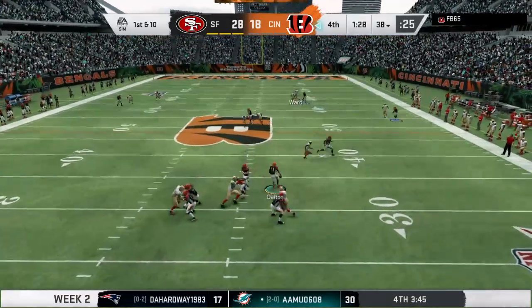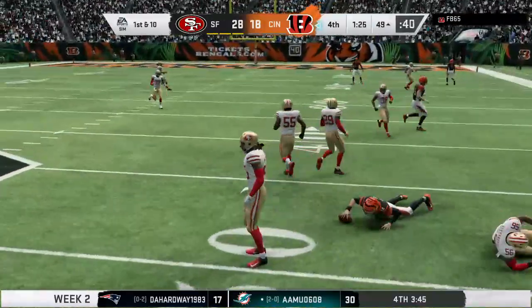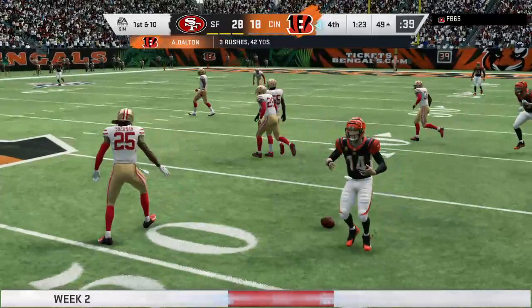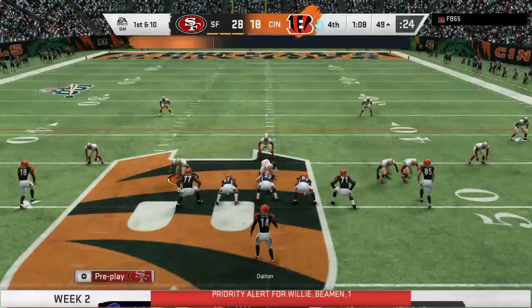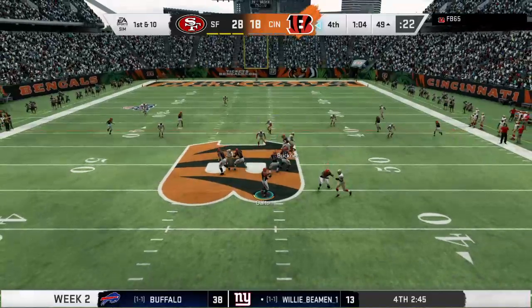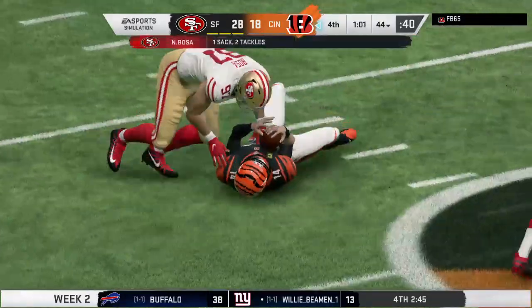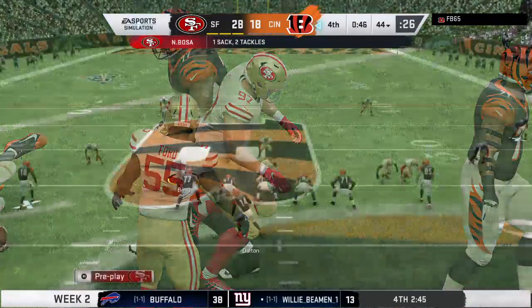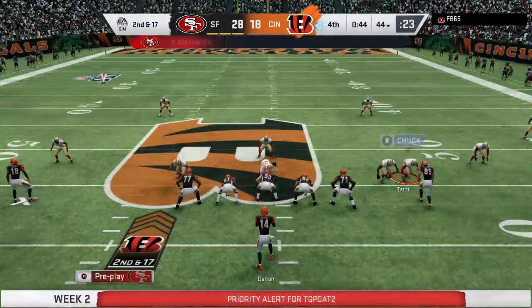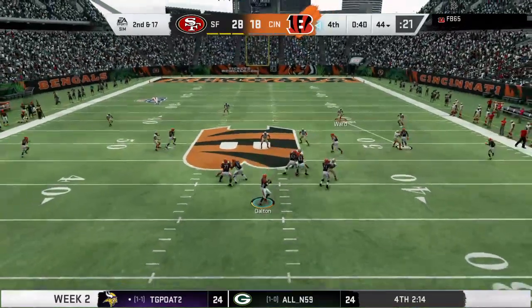Dalton now to pass. Stepping up, he'll try and run. And he'll avoid the tackle there with a slide. Back-to-back nice gains. That one for 14 yards and another first. Here's Dalton. Nowhere to escape, and he goes down. Nick Bosa in there to record the second sack of his young NFL career.